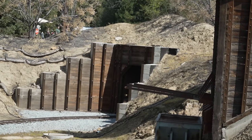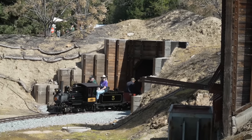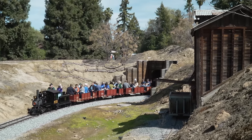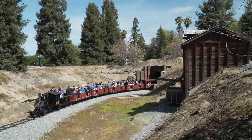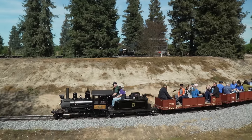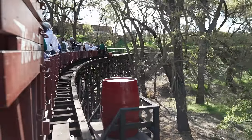That said, the railroad's been under work for the past 30 years, celebrating its 30th anniversary with this year's Reedley Rail Fest, where they opened the Watoki division of the railroad, adding a long amount of track to the run, a tunnel, and a huge bridge that's absolutely spectacular to see.